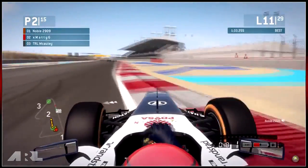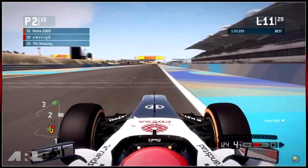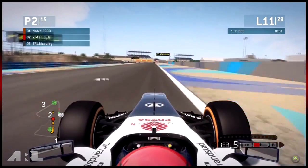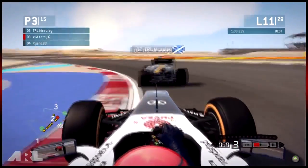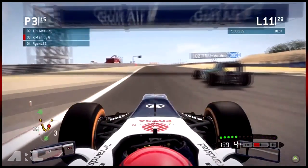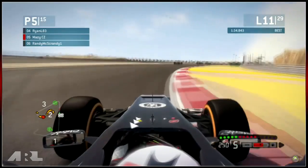Speaking of lockups, Matty locking up through that downhill left-hander, meaning that McCauley's now going to get onto the back of him, and Matty should indeed let McCauley back past. Now he comes off the throttle and lets McCauley past, and McCauley had a bit of DRS as well just to help him. So now McCauley is back up into second, and as these two are fighting, Noble has absolutely gone at the moment. He's 4 to 5 seconds down the road now, it looks like.